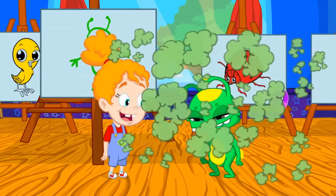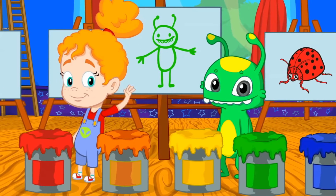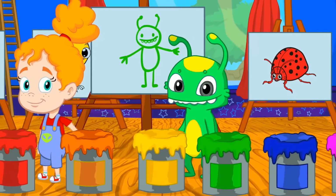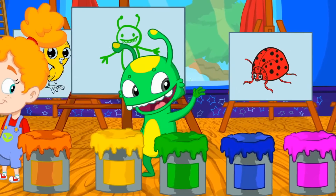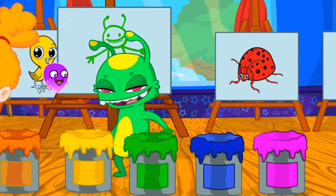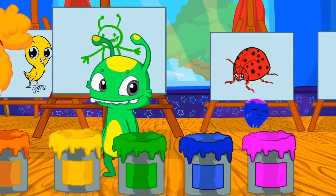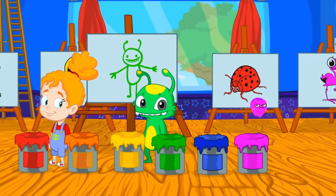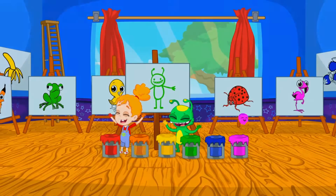Last time. Red, like a ladybug or a strawberry. Orange, like the beautiful fox or the delicious tangerine. Yellow, like chicks or bananas. Green, like a frog or the inside of a kiwi. Sure, and broccoli. Blue, like the baby shark or the blueberries. And pink, like the flamingo or the pitahaya. And like Pops. Yay! Learning is so fun.